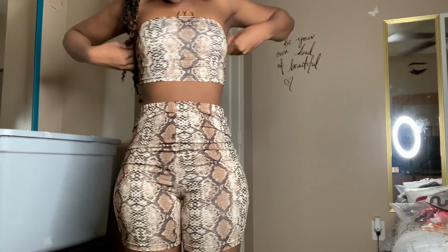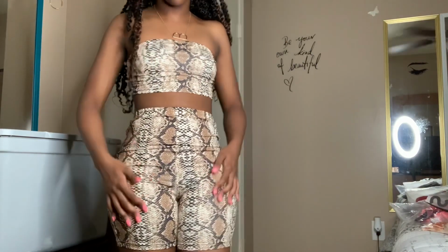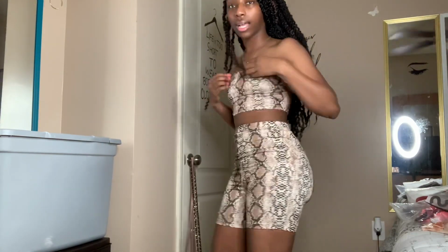I'm in love with this set. I don't care what nobody says. This set is so freaking cute to me. It's like the snake skin design, and it's very smooth, y'all. It don't feel like snake skin. It ain't rough. It's smooth, and it feels so good. Here it is, y'all. And I got this outfit in a different type of color.